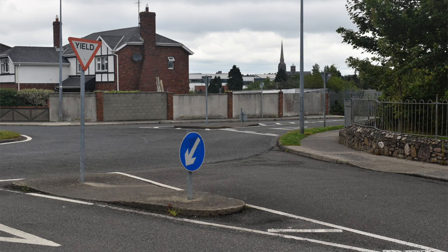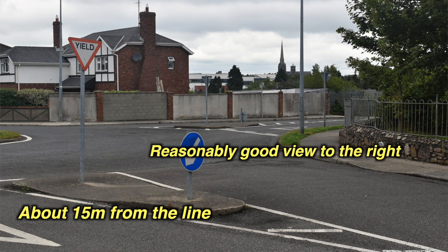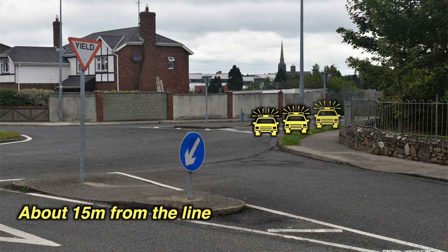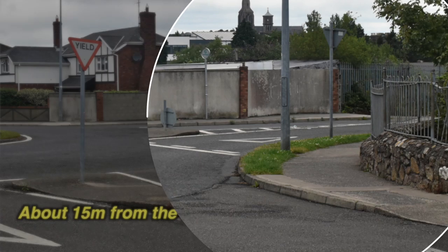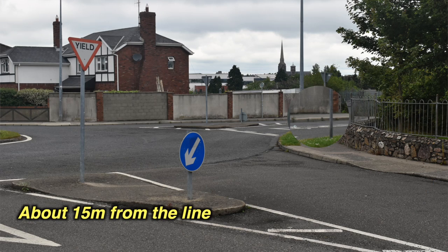So on this first photo here, I'm about 15 meters from the yield line, and this is the area I like to call decision time. You have to make the decision: am I going to go? Am I going to go slowly? Or am I going to stop? If we have a look at this roundabout to the right here, you'll see that it's kind of open. I can see the equivalent of 1, 2, 3 cars, as in enough space for 1, 2, 3 cars. But the gates and the poles here are a little bit off-putting, so I need to be aware of that.